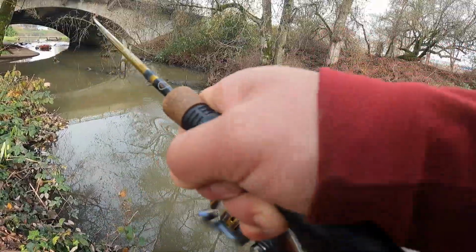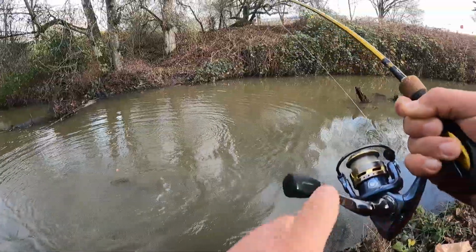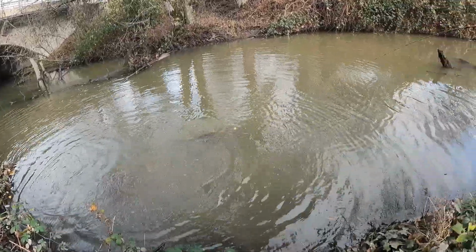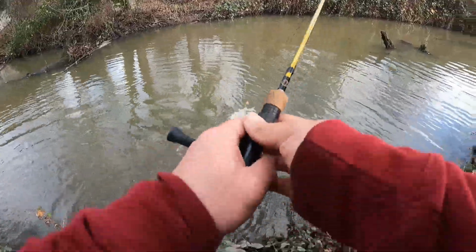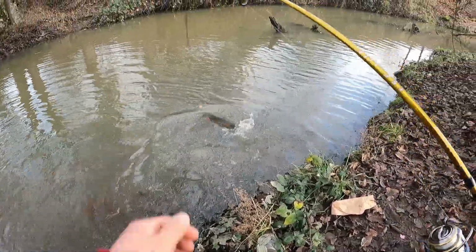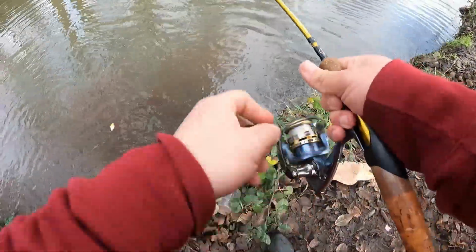We got a brooder, guys. We got a brooder. We got a brooder down here, guys. Was a little trout. Nope. We got one right here, guys. Let's start bringing it over here. I can actually grab it.